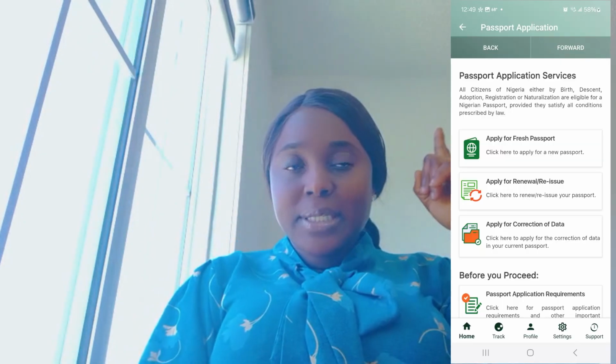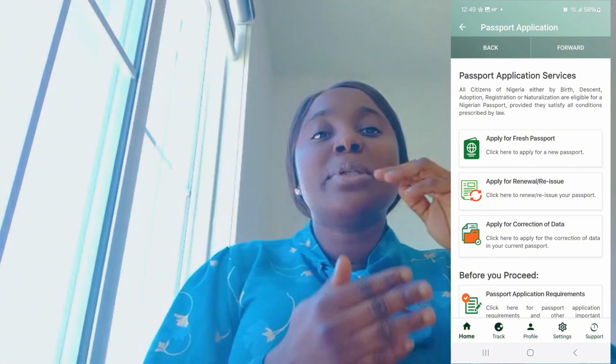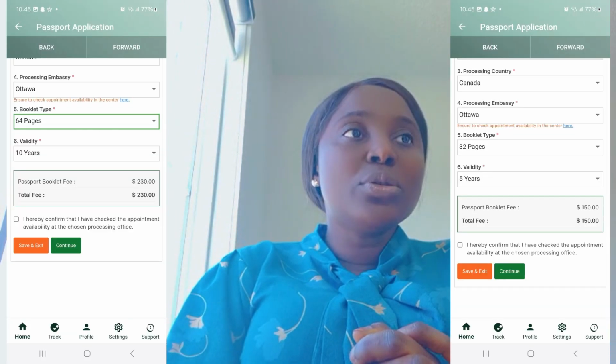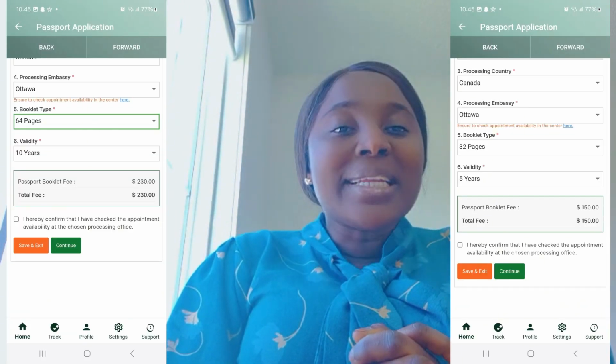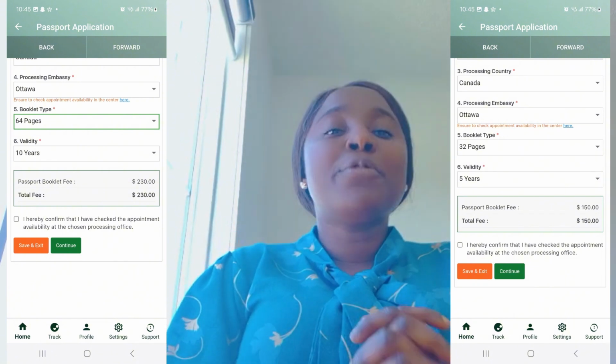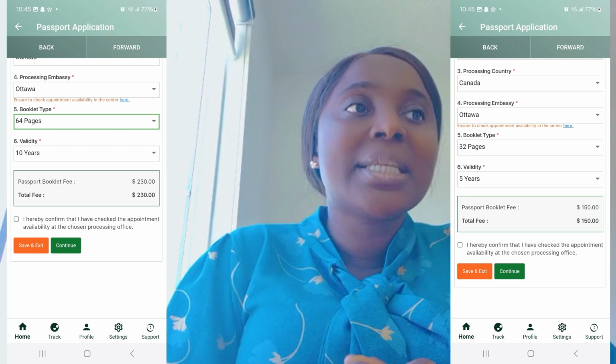Now to step 3. You're moving forward and forward. At this point, you're going to choose the passport type. It takes you to this page and you choose your passport type. If you're renewing for 5 years, please choose 32 pages. 32 pages is for 5 years. And if you're renewing for 10 years, please choose 64 pages.